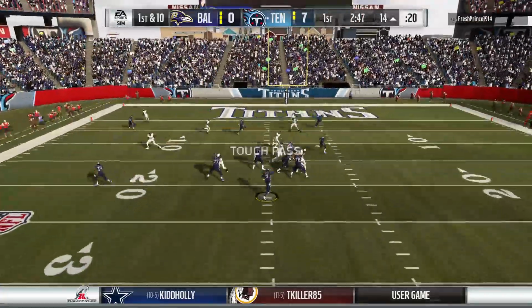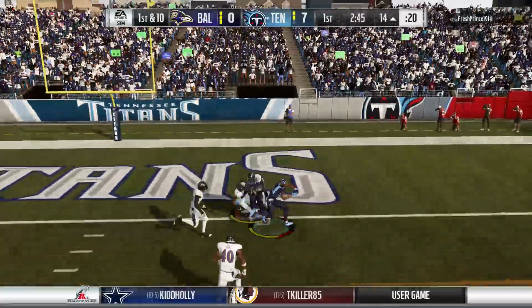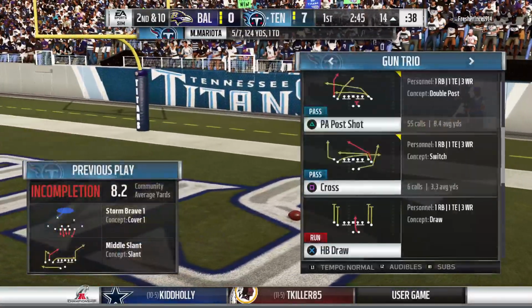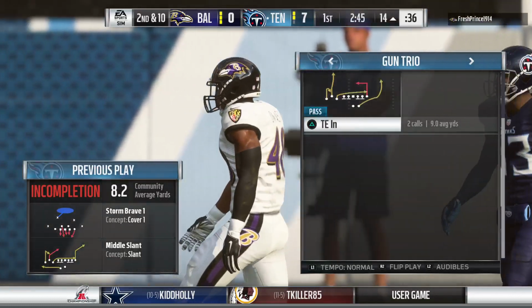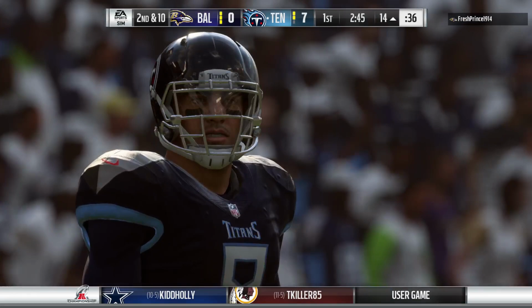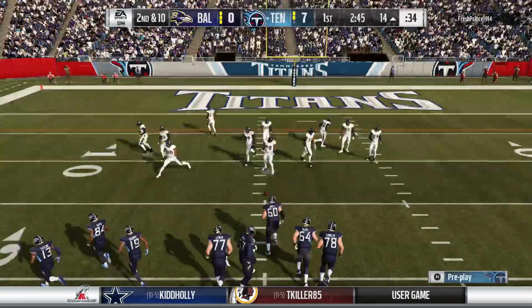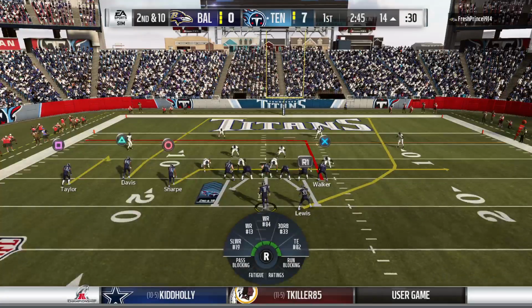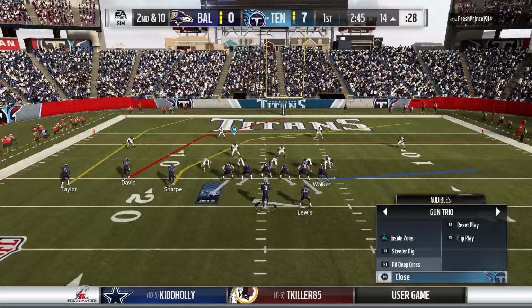From the red zone now, Mariota. He couldn't quite hold it. Got hit. Ball pops out, incomplete. You get a tight end like this, and you know he's used to dishing out punishment, but here, he's one that has to absorb the contact, and as a result, unable to hold on to the football. So now 2nd and 10 after the incompletion on 1st down.